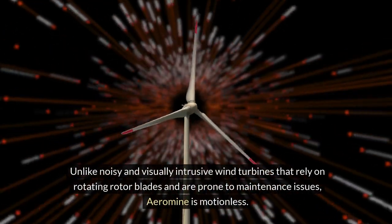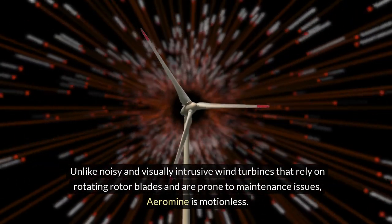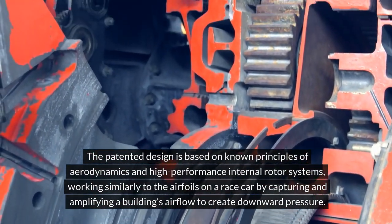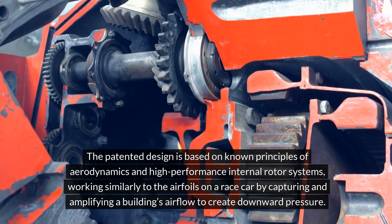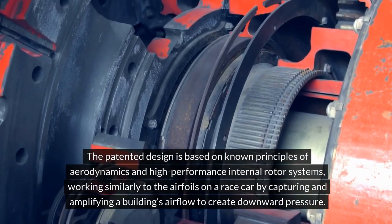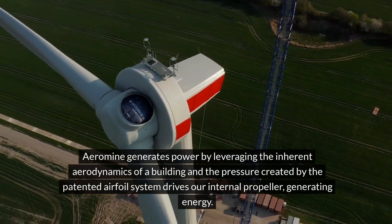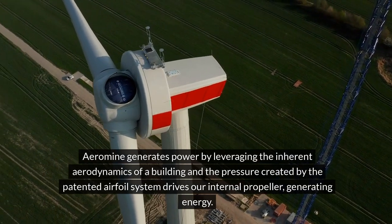Unlike the noisy and visually intrusive wind turbines that rely on rotating rotor blades and are prone to maintenance issues, Aeromine is motionless. The patented design is based on known principles of aerodynamics and high-performance internal rotor systems. This works similarly to the airfoils on a race car by capturing and amplifying a building's airflow to create a downward pressure. So Aeromine generates power by leveraging the inherent aerodynamics of a building and the pressure created by the patented airfoil system that drives our internal propeller, generating energy.